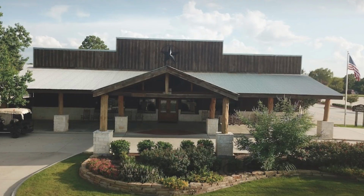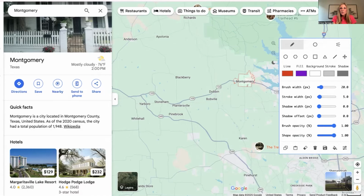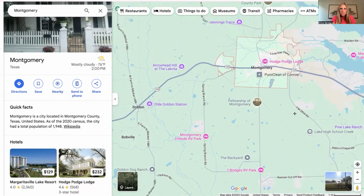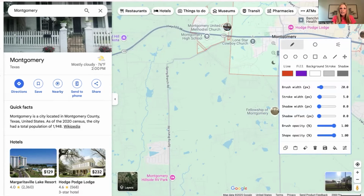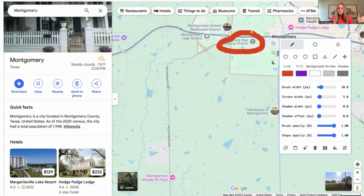And we have cowboy churches in Montgomery. I think that's really cool. And what you will see here, one of the cowboy churches is right here. I'll highlight that for you. So if you're asking what a cowboy church is, it's a church that also has an arena, and they do rodeo type activities in the arena. And so they have normal church, and then that's their community piece. So if you are looking for that type of vibe, you should totally check it out.